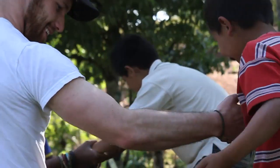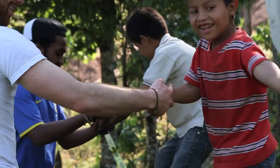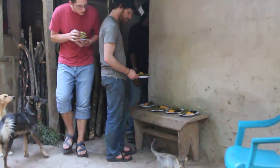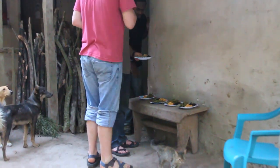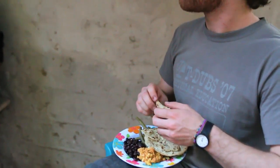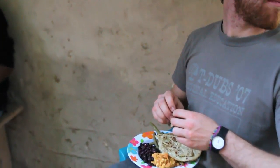In El Socorro, we met the community, played with the children, and ate the local food. We even prepared, or at least attempted to, a few tortillas.